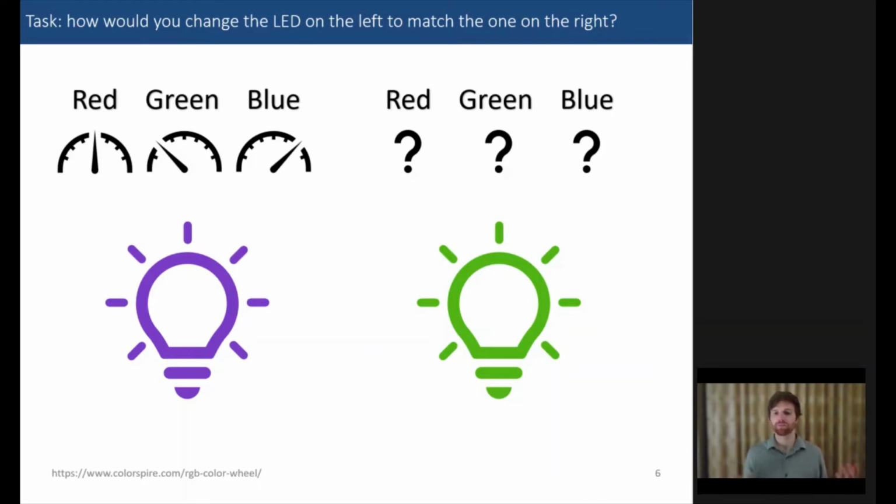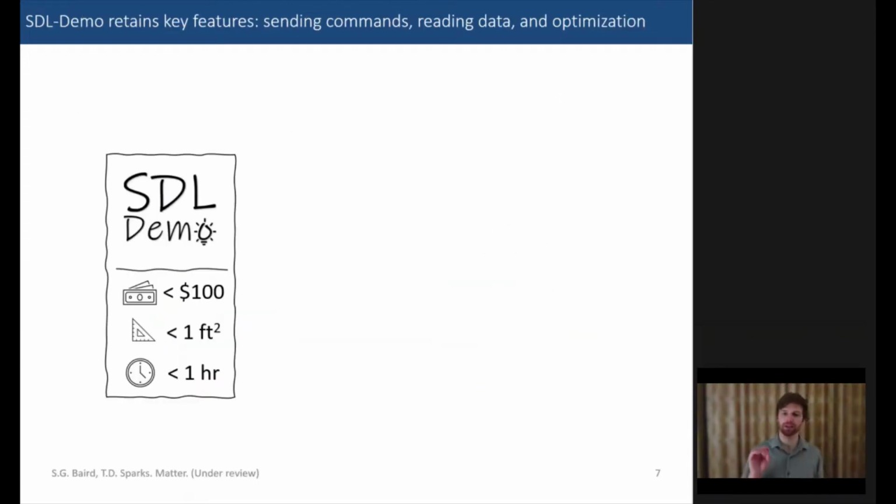and you might get something that's only kind of close to what you see on the right, which opens up the opportunity to use different optimization algorithms to very efficiently change your inputs, measure the outputs, and converge on the target solution that you were looking for, whether that's maximizing something or minimizing, in this case, minimizing the difference between what you're currently observing and what you want to observe. So this is the task, just this sort of simple color matching using light. And I mentioned before that the SDL demo retains key features. Some of these are sending commands, reading data, and the ability to optimize or close the loop in an optimization loop.